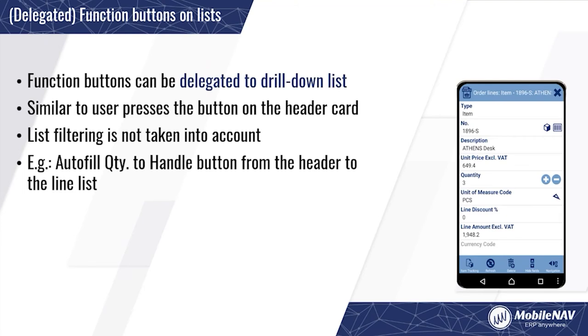Now we can talk about the smaller improvements, some of which are related to the RFID reading. Because of the RFID, we have implemented this new feature, but we think that these new features are also useful for other areas. First of all, these function buttons on the list. In this case, now you can delegate a function to the drill down list. I can also show you that in the configuration.